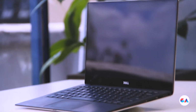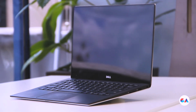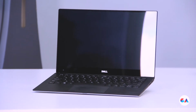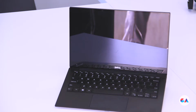Talk about elegance, lightweight, and a great user experience. This machine offers it all. Now, don't get me wrong, there's still a lot that I can get if I went ahead to buy the 2020 version, but an offer for a 6th generation Dell XPS 13 for 55,000 Kenyan shillings was not something I could simply let pass me by.